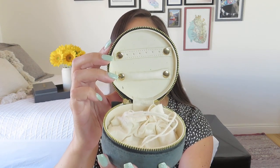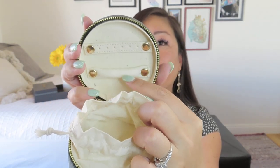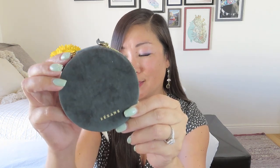But there's the lovely interior of it. And it looks like, yes, it's just got this nice little protective pouch for your jewelry, which I do like, a good jewelry pouch. And then of course there's little holes for earrings, and then bracelets and rings can go right there. So kind of a different layout than a lot of the little travel jewelry boxes that I have, but I just love how sumptuous this rich velvety color is.